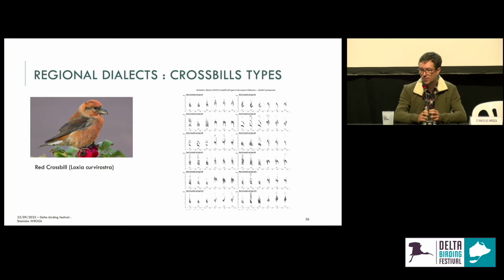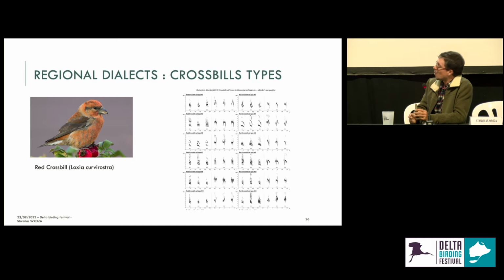So this was for specific identification. Now let's go even further. Let's try to identify not species, not even subspecies, but population. This has been very well studied by Ralph Martin and Julien Rochefort on crossbills. Actually, there's not one population of crossbill in Europe, but about 20 populations of crossbills, and they all have their own regional accent.